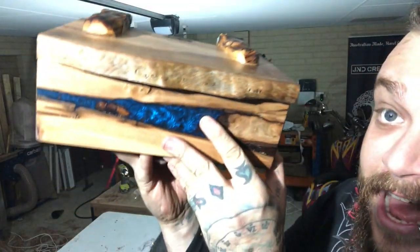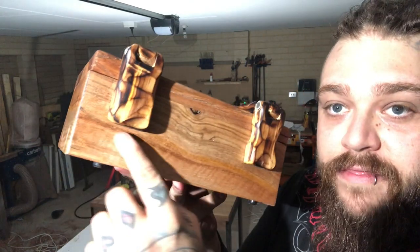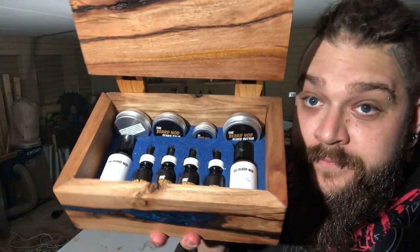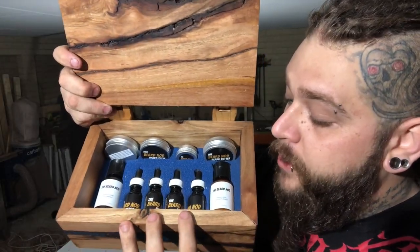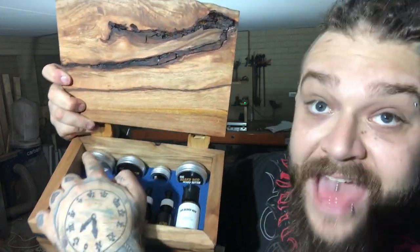Alright, I don't even know how many weeks I've been working on this for now, but it is finished. Check that out. Awesome blue resin in the front there. Got the yellow grain running through the sides and through the back, and the full Beardsman kit. So, in this kit, you'll get the shampoo, 4 bottles of oil, the conditioner, the beard butter, the Mo Wax, the beard balm, and the super balm.